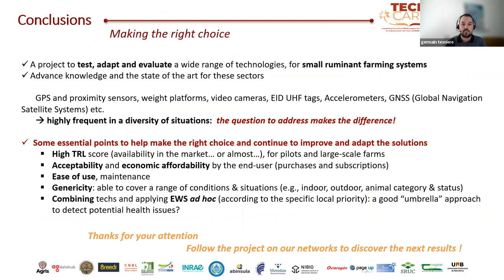So as a conclusion of our presentation with Eliel, I'd like to remember that the Take Care project is a project to test, to adapt, but also to evaluate a wide range of technologies for small ruminant farming systems. So the first objective of the project is to advance the state of the art for the small ruminants and to demonstrate possibilities through different proofs of concept.